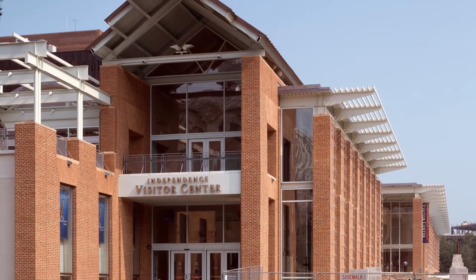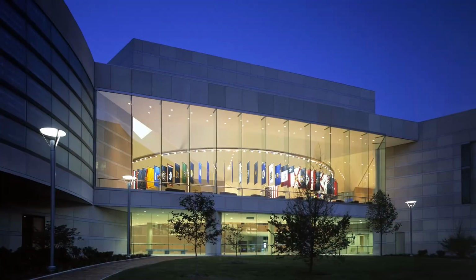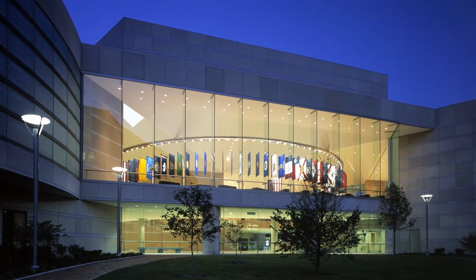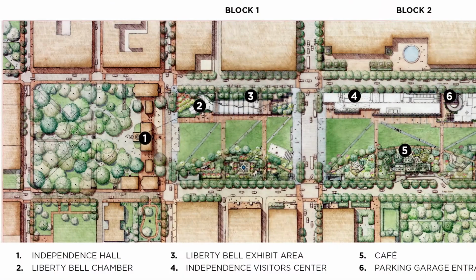Bohlin Cywinski Jackson did the Bell Pavilion. Coleman McKinnon Wood from Boston did the Visitor Center, and Pei Cobb Freed did the Constitution Center. And so they're all actually superb buildings, each different. And Bernie and I, Bernie Cywinski and I, really worked very closely on the master plan.